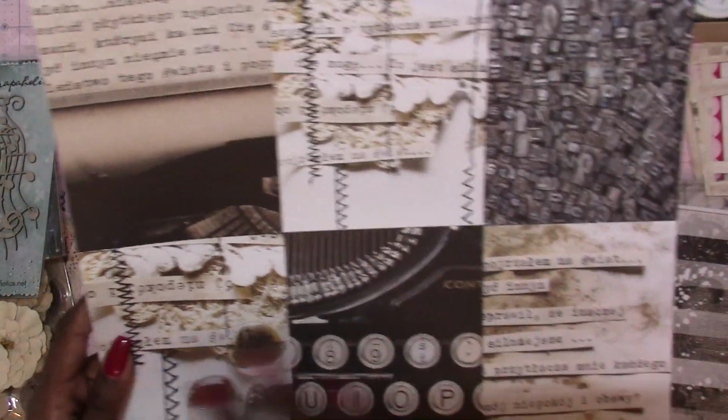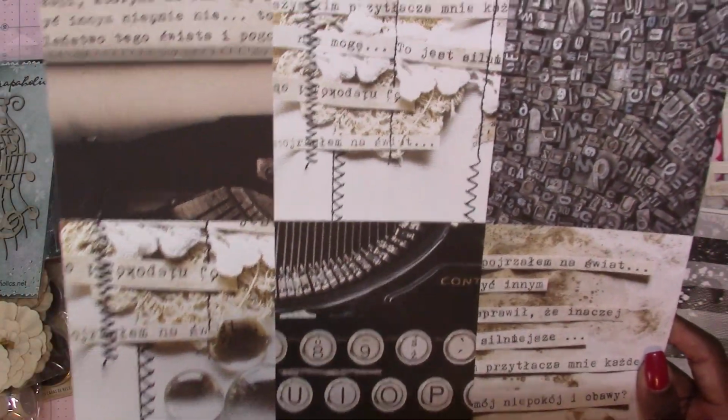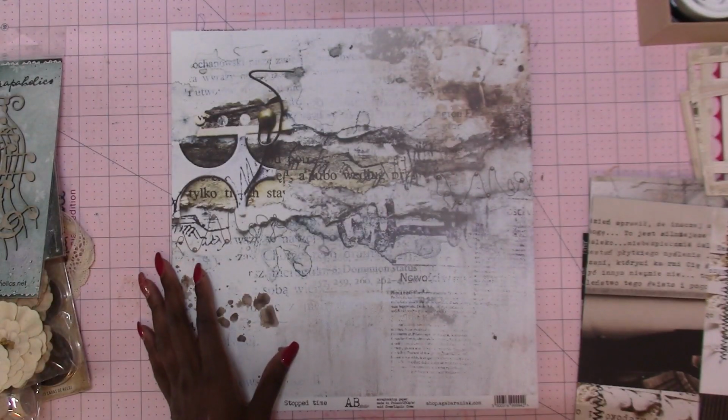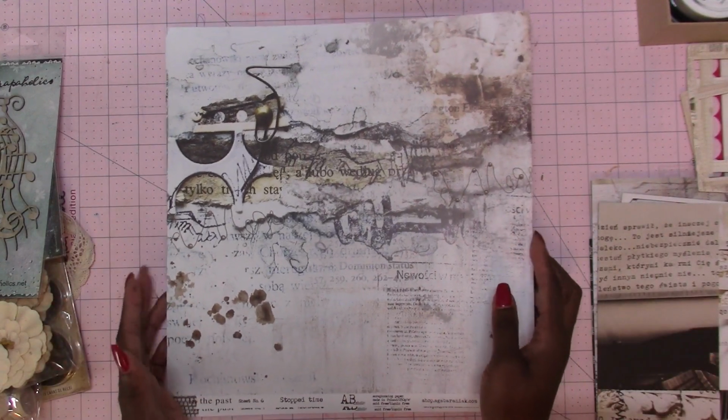We've got some cards here. There's 6 cards on here, 4x6 cards. Nice and textured images. And then here's the back side of that. It's nice and lacy. So this, although I'm calling it a masculine kit or grungy kit, as you can see here, this can be used for vintage. It can still be used for feminine layouts as well. It's just not as feminine as some of our kits typically are.